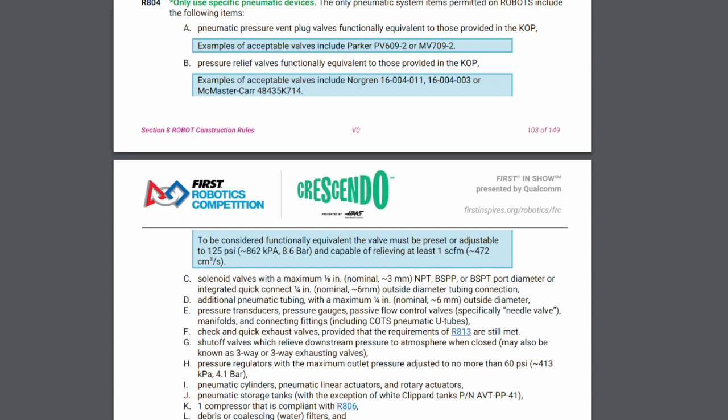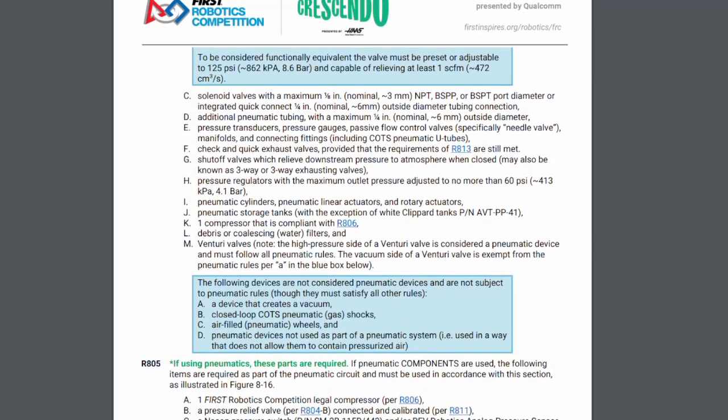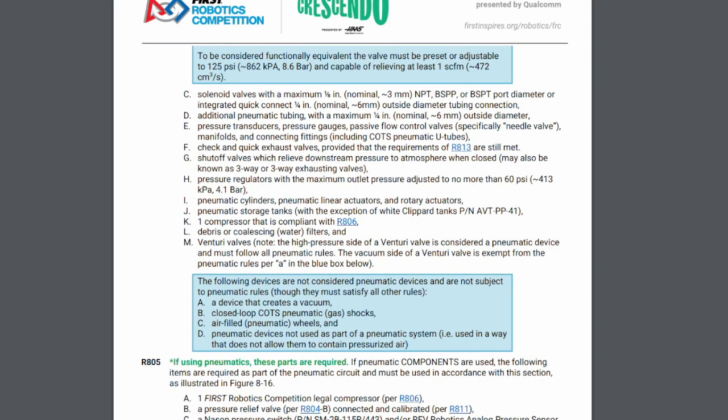B. Pressure relief valves functionally equivalent to those provided in the kit of parts. Blue box. Examples of acceptable valves include Norgren 16-004-011, 16-004-003, or McMaster-Carr 48435K714. To be considered functionally equivalent, the valve must be preset or adjustable to 125 psi and capable of relieving at least one SCFM.